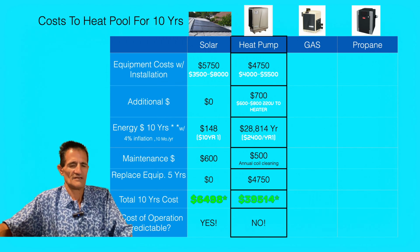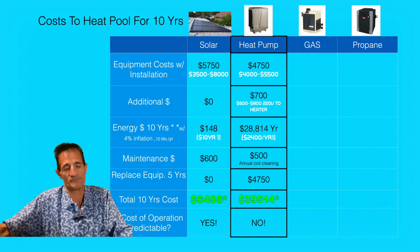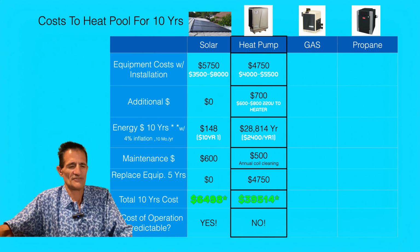Very modest. Maintenance, you're going to use a couple service calls, so let's call that $500. A heat pump may require annual coil cleaning, just like you have for an air conditioner. So that might be a couple of your service calls. Again, these normally last about 4 or 5 years, so you have to replace your equipment. That's $4,750. So the cost over 10 years is about $39,514 to run a heat pump for 10 years.